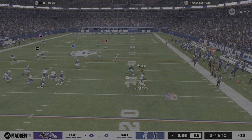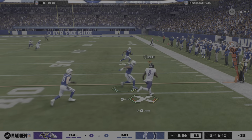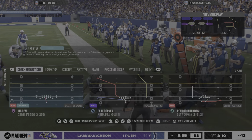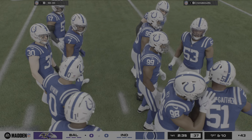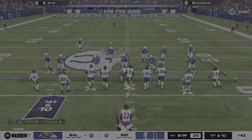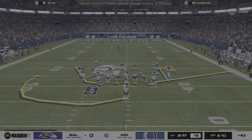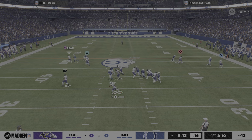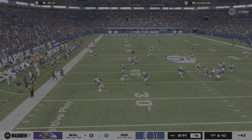Flushed out of the pocket. He's keeping it. He's going to be hit there, and they're going to take him out of bounds after a gain of 11. That's going to set up a Ravens first down. Well, I think he was looking for that running lane and that running room from the very start right there, partner. Even as he worked through his progression initially, he was waiting for space to open, and then he takes advantage with his legs.